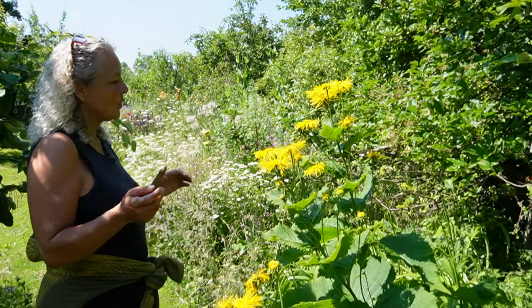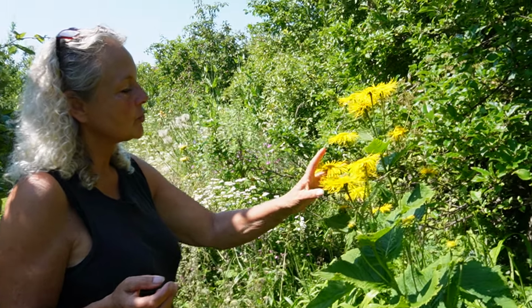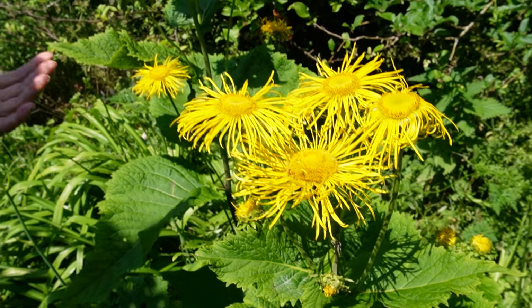This one is called Læge Alant in Danish, or Tusindstråle. I wrote it down, but I forget, guys, what it is now. I wrote it down to remember, but now I've already forgotten. There you have it. It's my mind at work.